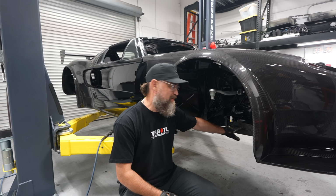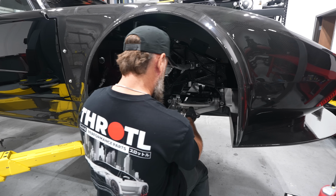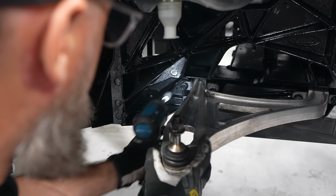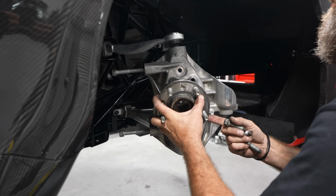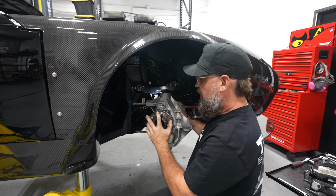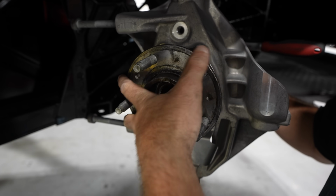All right, got the cuts made. Now let's get this lower control arm in. A lot of you will notice that we're using a wheel bearing off of the old car. This was tested and checked. It is a good wheel bearing.